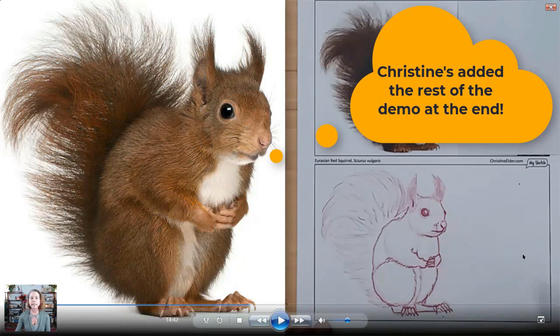Okay, so that's the basic outline. I could do a little bit more, but we're kind of running out of time, and I want to make sure if anybody wants to come up on the screen and ask any questions or share your sketches or ask any questions about squirrels or rodents or sketching or anything we've covered.